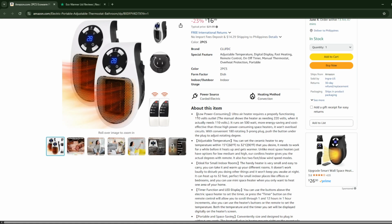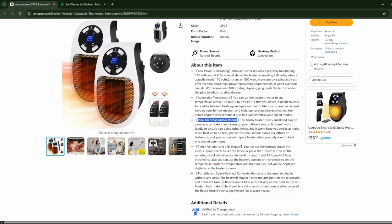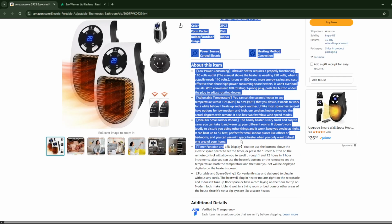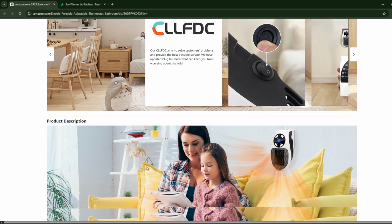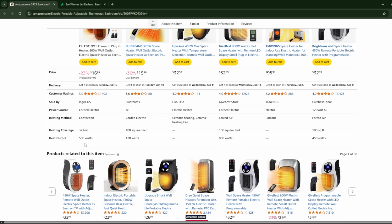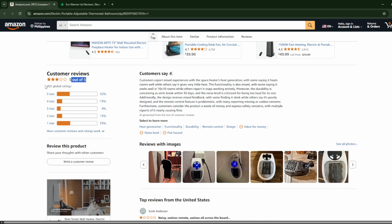So as you can see right here, they claim that it is low power consuming, adjustable temperature, ideal for small indoor rooms, timer function, LED display, and portable and safe spacing. So as you can see, when you scroll down here to the reviews, they're rated 3 out of 5 stars, which is actually pretty bad for a product since they have 402 global ratings and they have a lot of 1-star reviews. Actually, the majority of the reviews are 1-star.